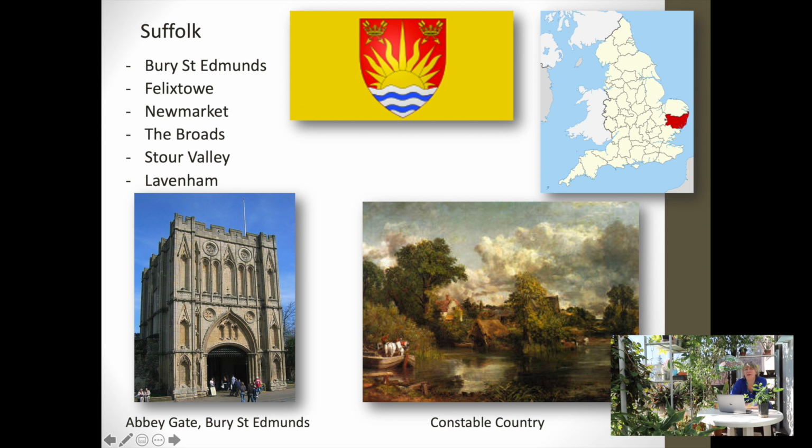Then we have a place of, I would say, artistic interest. We are going to have a class on the artists, and especially the art of British landscape. And this is one of the places which are very, very important for this subject, Constable country. John Constable was one of the greatest landscape painters in the history of British art in the first half of the 19th century. So just as the Industrial Revolution was really getting in full swing, he lived in Stour Valley.